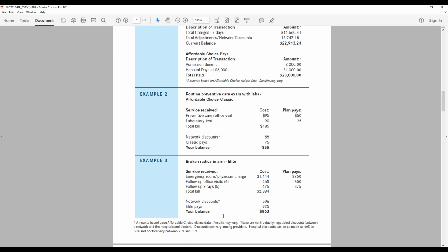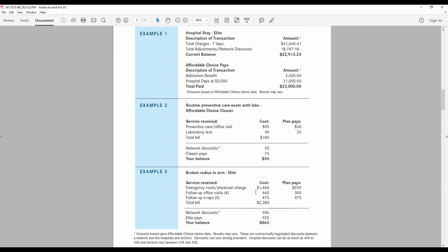So that's just a couple of examples. This is for a broken arm if they were in the hospital. They had 4 office visit follow-ups. They had 5 x-rays. The total bill, $2,384. Again, they were in network. This is what the Elite plan pays, and this is what their balance is compared to what their total bill was. So those are just some examples of how the claims are paid on this plan.